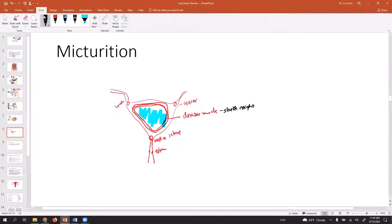So the stretch receptors will sense that and send the signal to the brain. And then the brain will send a signal to the internal valve. And these signals, are they going to be sympathetic or parasympathetic? Parasympathetic. Right. Send a signal to your internal urethral valve to do what? To contract or relax? To relax. Exactly.